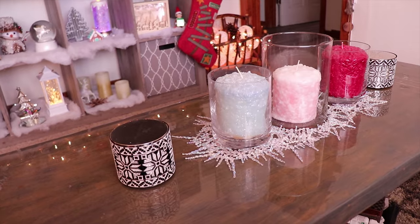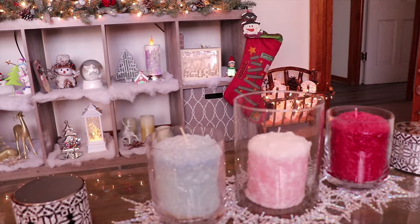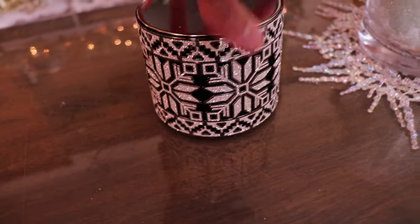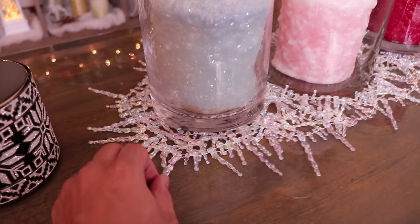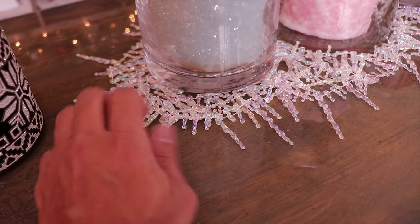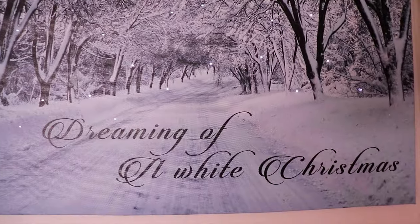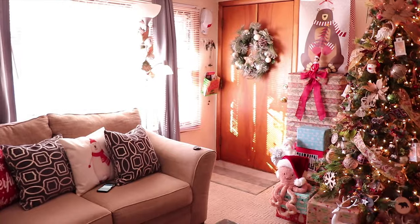On top of this coffee table, I just put three candles. Those three candles are actually scented, but I'm not gonna light them up because I'm already lit, honey. And then these are more scented candles, and then these are like icicle three garland Christmas wall hanging. It says dreaming of a white Christmas. It looks prettier at night, actually.